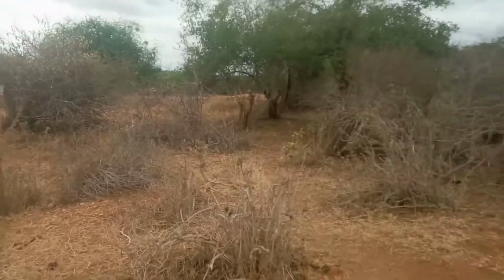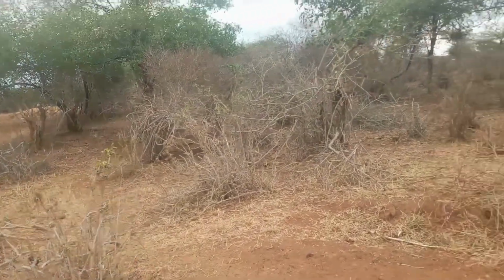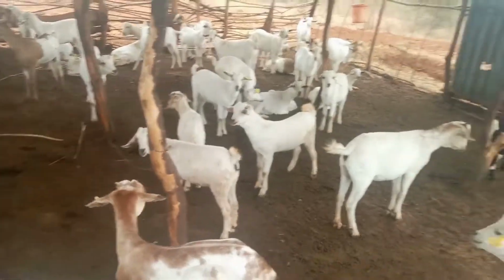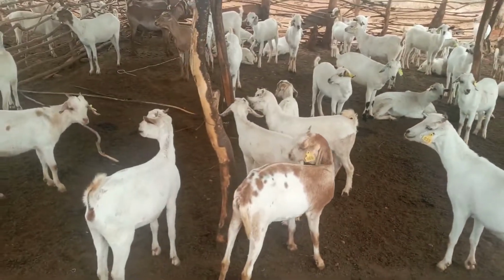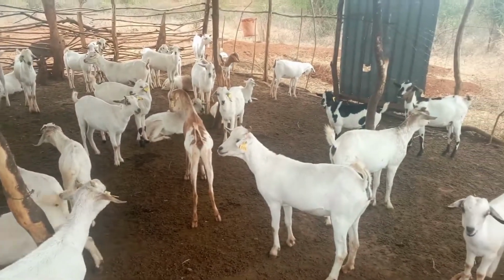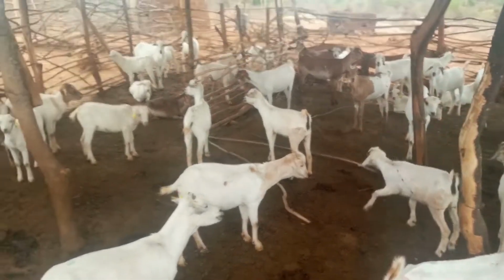Yeah, this is the area now. Just all trees which have the leaves. And we're seeing our goats, we're seeing our goats very healthy. They don't have any problem. Just the coldness of morning, which occurs in every area. We have enough security. Everything is there.